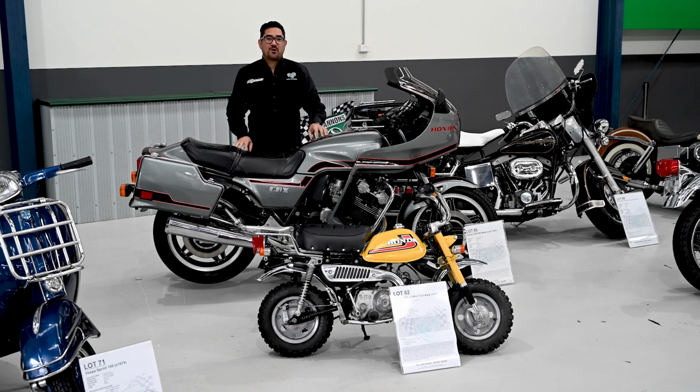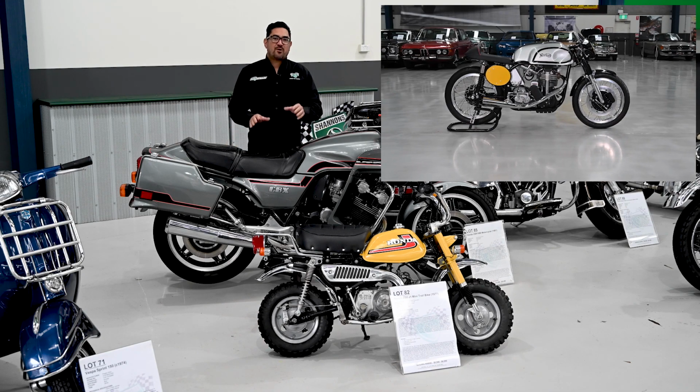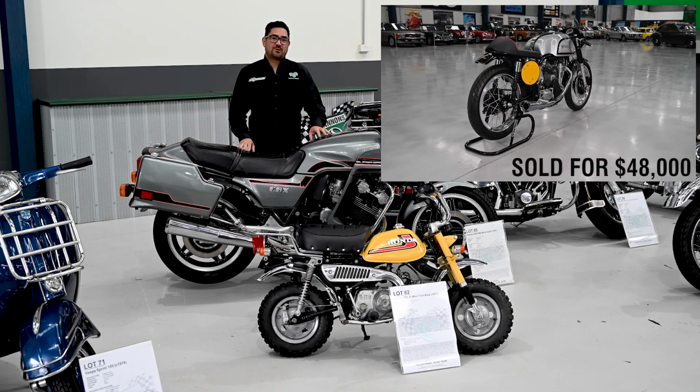The '77 Honda Z50 mini bike, offered with no reserve, proved the most popular bike lot, attracting 60 bids and selling for an incredible $17,002. And the 1954 Norton Manx 500 Racer proved great buying at $48,000 when bidding closed.